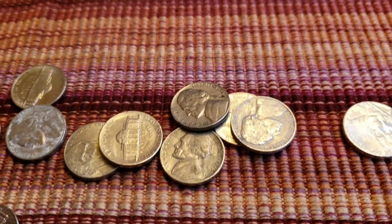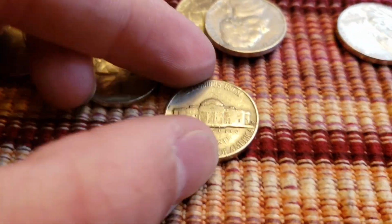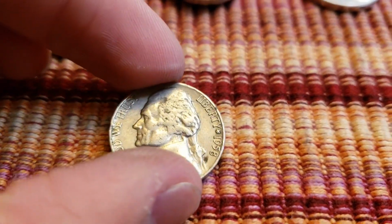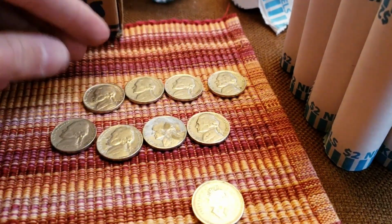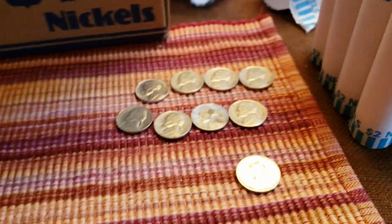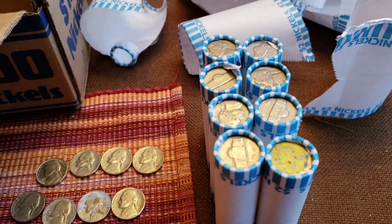Well, more good signs, guys. Next roll, we got a 1958 Denver. So we're up to 9 finds now. It's really been picking up in the past couple rolls, so hopefully that's a good sign, and hopefully we can find some more things in the rest of these rolls and in these 4 at the end.